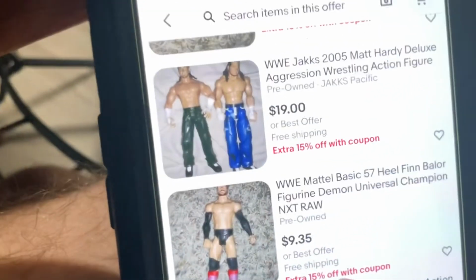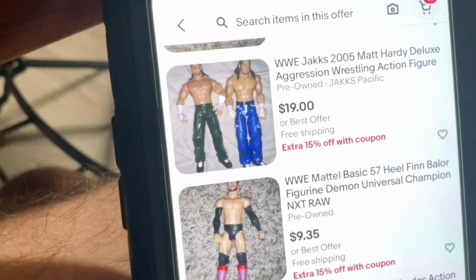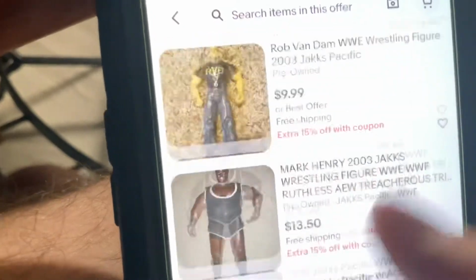I got that Thabu for cheaper than that price. Okay. We got two Matt Hardys.